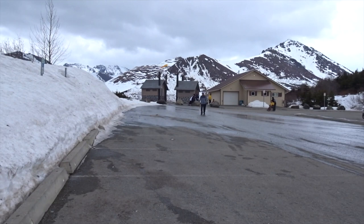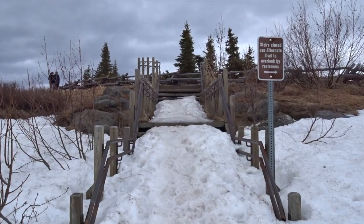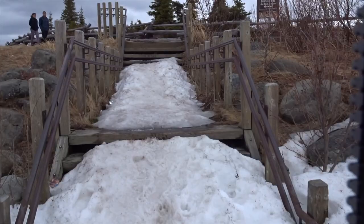And then you pull up from this area. And on this side is like an overpass or overlook of Anchorage, and I'll go ahead and show you guys that. It is kind of windy, so I'll try to keep the wind out. If it gets too windy, I'll go ahead and mute the audio.